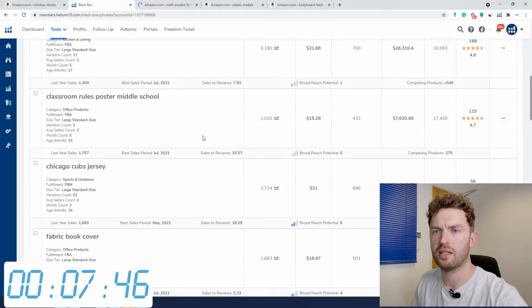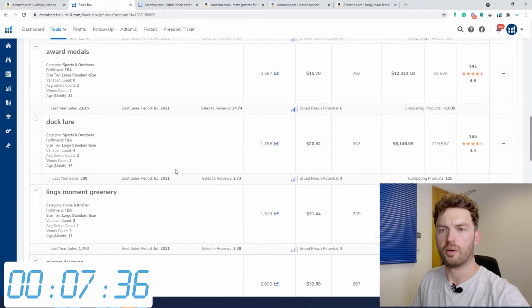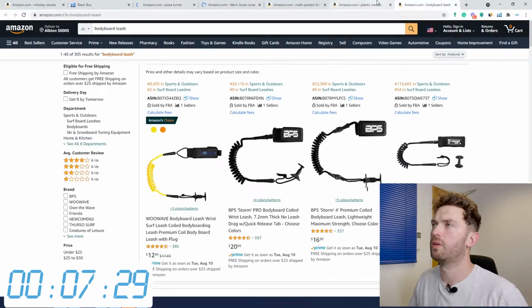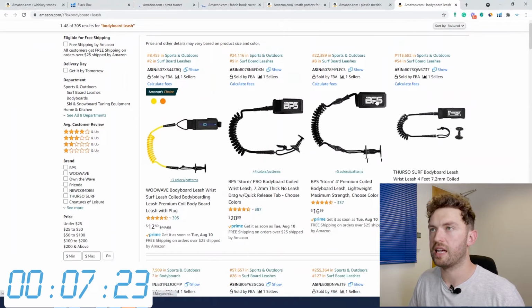Classroom rules poster. Okay, a fabric book cover. I quite like that. Don't know why. I can't go on for too long like this. Pizza turner. I talk about this product quite a lot, but I'm going to open it up. So this is the next stage. Now, what we're going to do here is open up the results, quite obviously, and see what we've got.